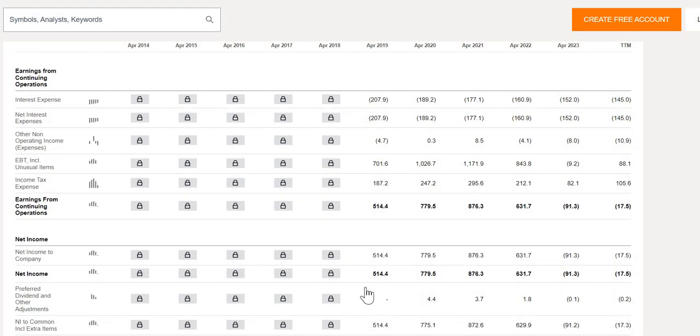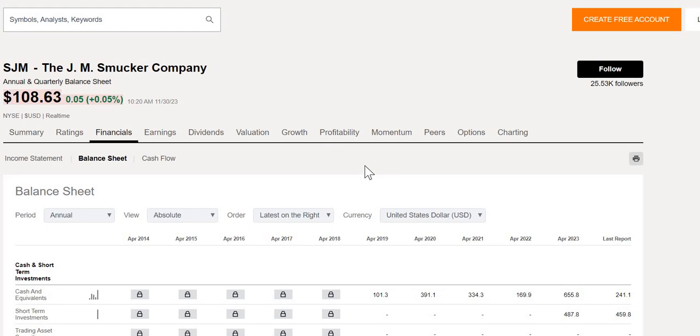Now, what story does the bottom line tell us? Well, 514 million income on the bottom line in 2019, a 91 million loss in 2023, and we can see why that share price has taken a hit. If we look on a more granular level, we do see the bottom line net income increase to 2021 before decreasing in 22 and again in 23. So we can see they are struggling with that bottom line. Yes, their top line has increased, but their bottom line is struggling.